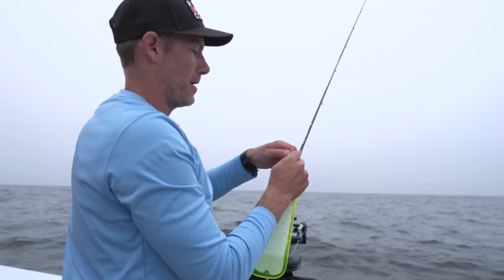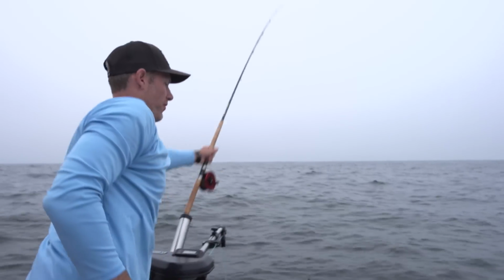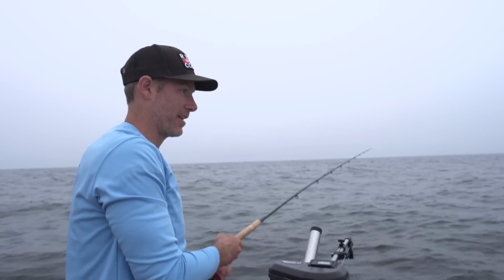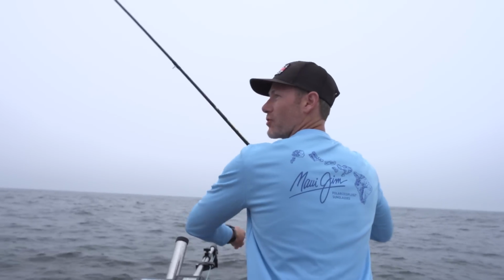Well, we just had a pretty big run out here. Got a good report. There's some good fish out here at the Big Bank. So we made the run. It was about 26 miles out here. So we're just getting our gear in here now. There's a few boats already out here this morning. So hopefully we can get on these fish right away.